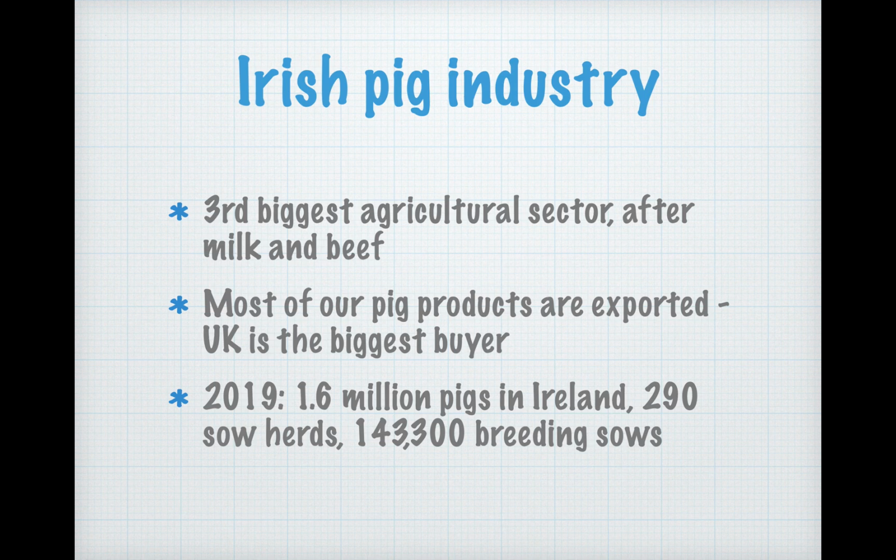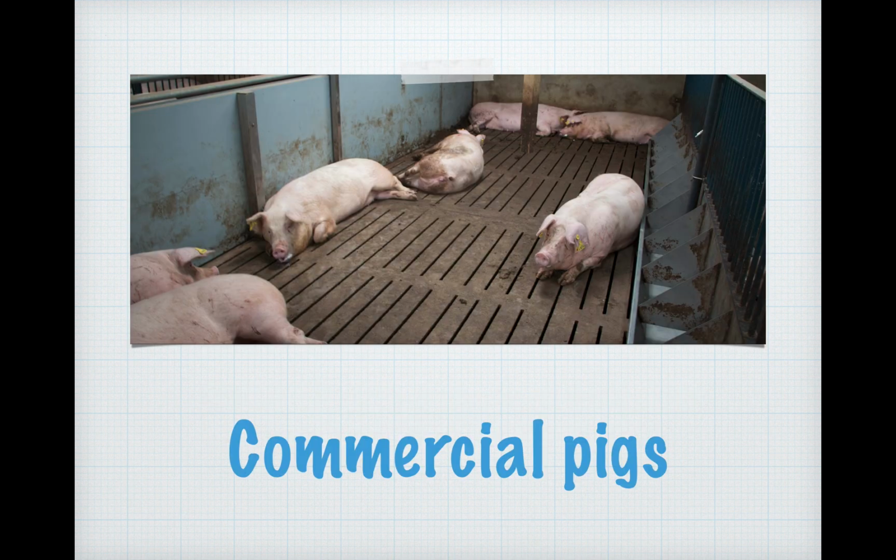We do sell some into our domestic market, but in 2019 there were 1.6 million pigs in Ireland in basically just under 300 breeding herds with a breeding sow population of 143,300. And if you remember that, each sow can have 25 plus piglets a year, that's obviously a lot of animals, so we export an awful lot of pig meat. We're going to take a look first of all at a commercial pig system and how it operates, and then we'll contrast that with some backyard animals.